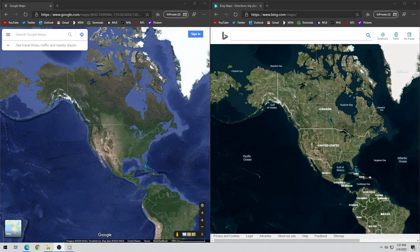There we go. Hello, everybody, and welcome to something a little bit different. I thought, since today is the 15th birthday of Google Maps, hence the reason why the new logo is on the thumbnail already, I thought we would do something quite fun. We're going to compare the satellite imagery of Google Maps and Bing Maps, and we're going to see who has the most updated satellite imagery. So, should be pretty good.